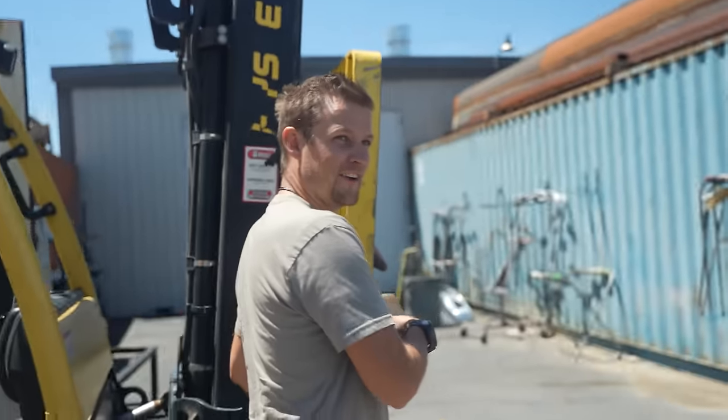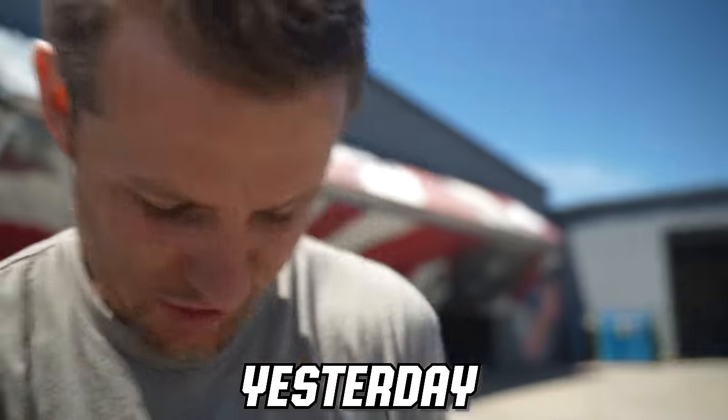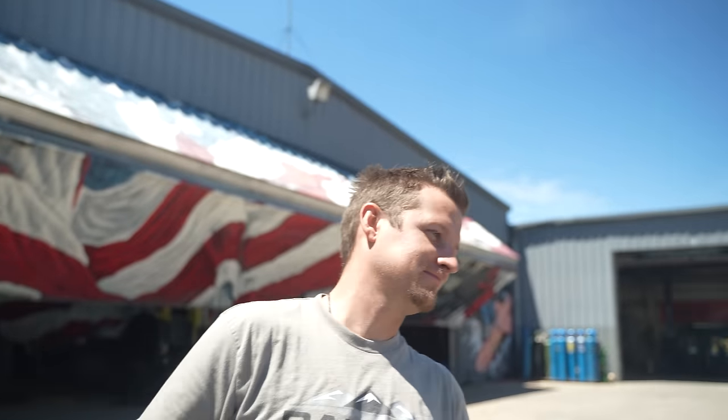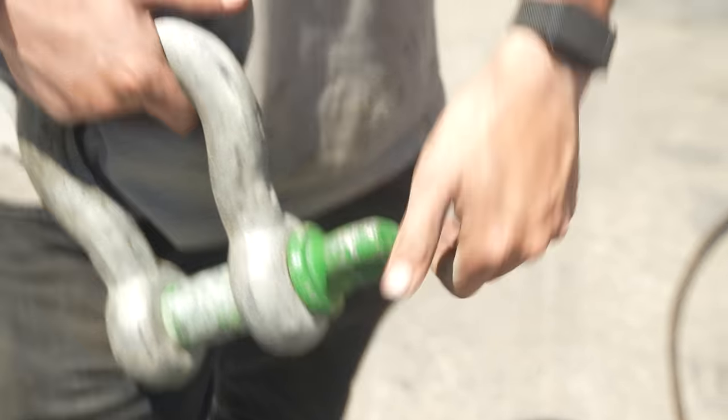Right here? Guys, good news. My thumb went to the doctor yesterday. Doctor told me 6 to 8 more weeks and I'll be healed. So I took that as I don't need the cast anymore because I'm sick of it. Fair enough. 6 to 8 more weeks and I can golf.